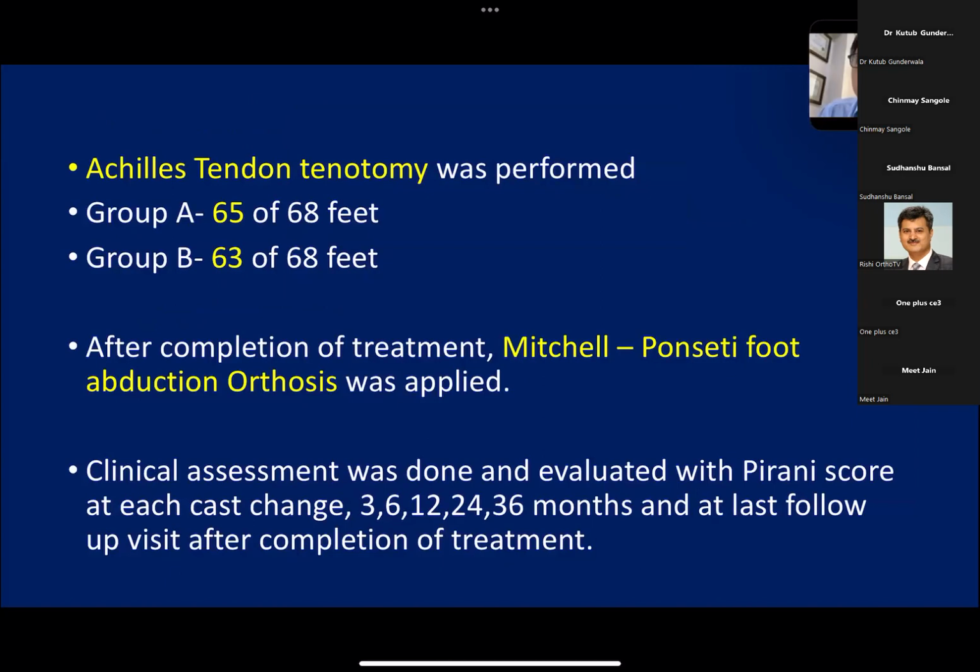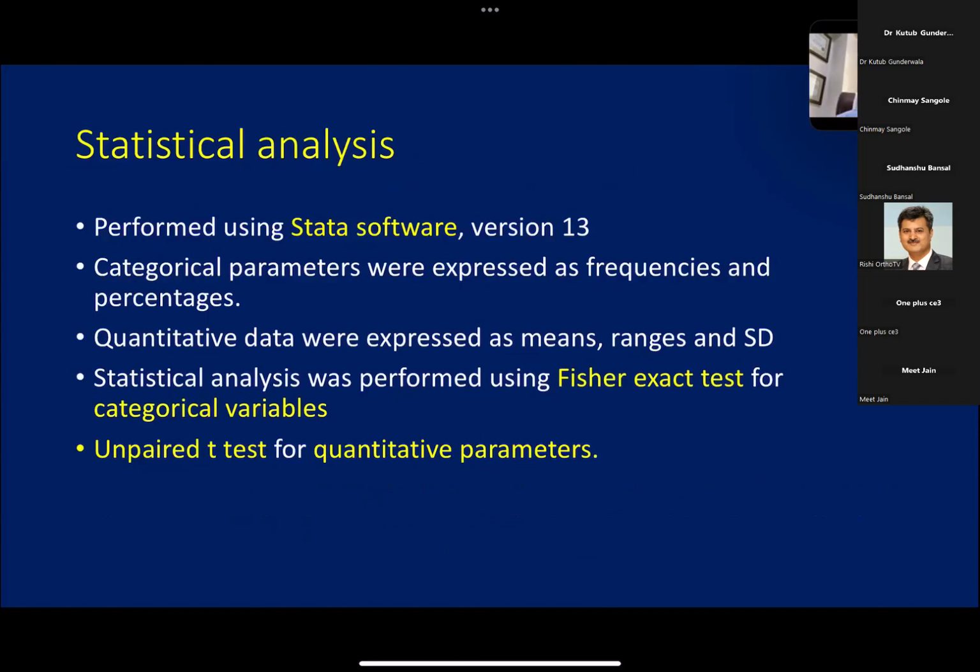Tenotomy was done in 65 of the 68 feet in Group A, and only 63 underwent tenotomy in Group B, that is with semi-rigid fiberglass. After the completion of treatment, all the children were given the Michel-Ponseti foot abduction orthosis, and clinical assessment was done with each cast change and at 3-monthly intervals for 1 year, followed by yearly intervals later on. The statistical analysis was done using Stata software, with the Fisher exact test for categorical variables and the unpaired t-test for quantitative parameters.